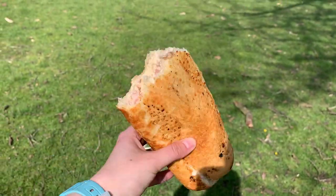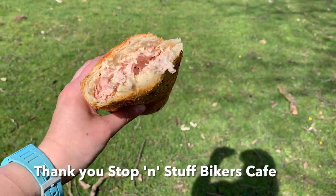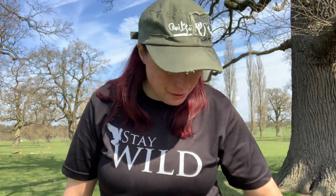Possibly the best tuna mayo baguette I've ever had. It's on like a tiger bread, and they're really generous with the mayonnaise, so that is an absolute win. I only managed to finish half of that baguette. Absolutely lovely. If you're driving through Woburn, I would definitely recommend the Triumph Bikers Cafe. Really good value for money as well, and I'll put this in my bag and have it later.